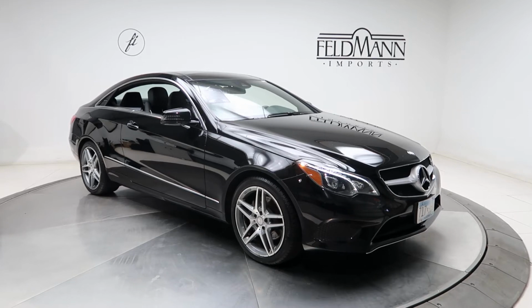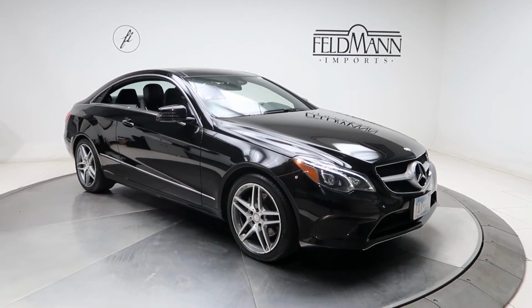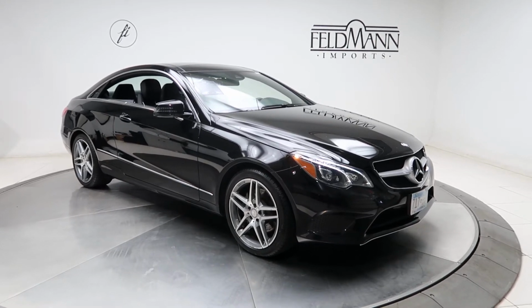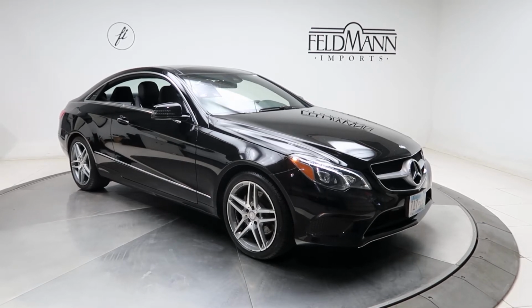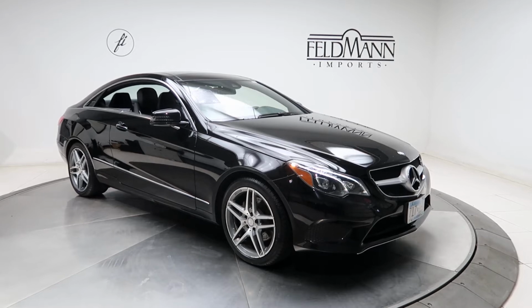This one does come with the lighting package, which is going to give you an adaptive high beam assist, full LED headlamps, also equipped with the sports package, which is going to give you 18-inch AMG twin 5-spoke wheels. The tires are in good condition. Sports pedals, a sports exterior and interior.